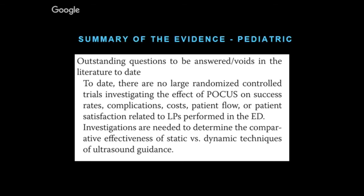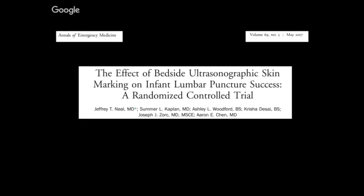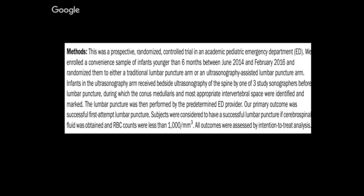After that, maybe we have some research that can change the picture. It was even discussed in one of our journal clubs just recently. It was published in Annals of Emergency Medicine in May 2017, and they did a big RCT of point of care ultrasound, the static approach versus the traditional approach. They took 128 babies, and their primary outcome was a successful first attempt. They defined a failed attempt as a bloody tap.